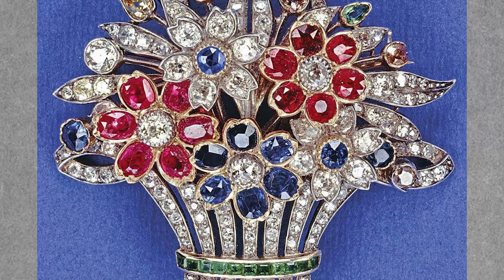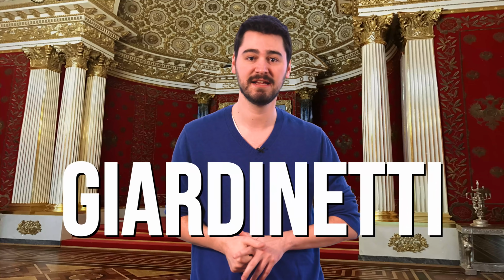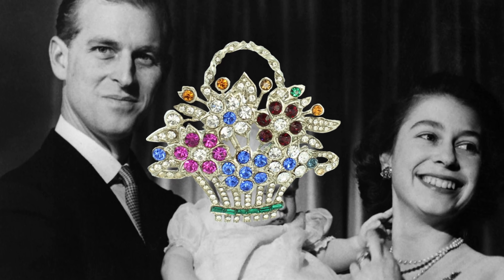One of the Queen's most sentimental pieces is a basket of flowers brooch that we also see in the first episode of the show. The flowers are made of rubies, diamonds, sapphire, with a little touch of emerald. It's called the giardinetti, or little garden. This brooch was gifted to her in 1948 by her parents celebrating the birth of Prince Charles. It's a favorite piece that she still wears frequently.